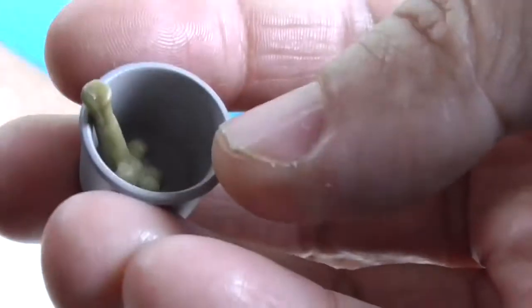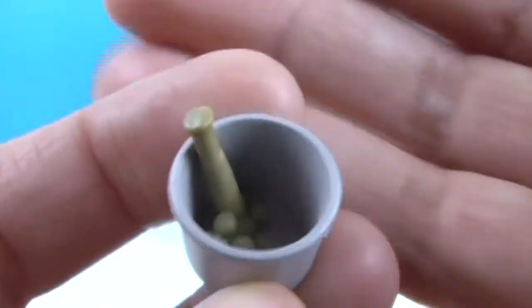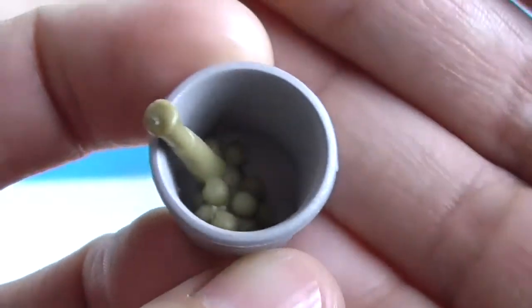All right. And then we got a mortar and pestle. Yeah. With some stuff in there they're making up. Some tan things that they are crushing up. Let's see if you can see inside. There we go. Inside of there.